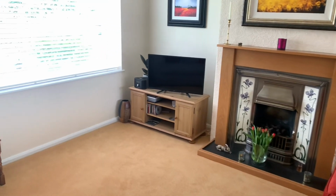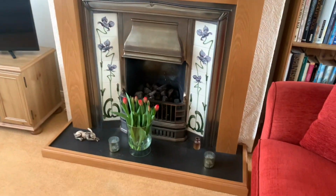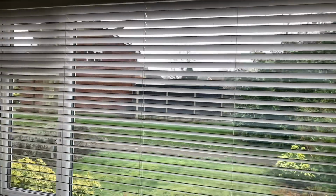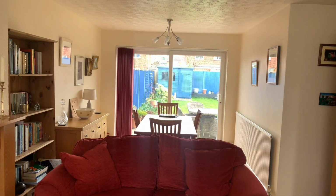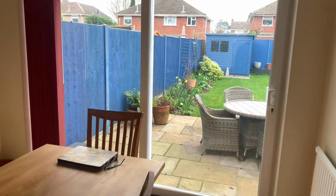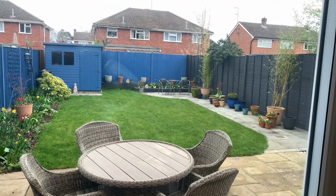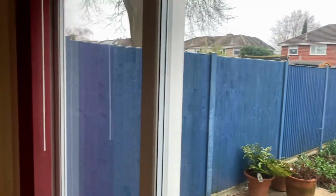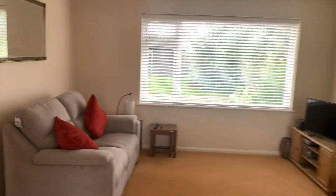Looking into the lounge, it's a dual aspect room with a very nice feature fireplace. Large window to front and a look through down to the dining area with sliding patio doors taking you out into the garden. House is very nicely presented throughout.